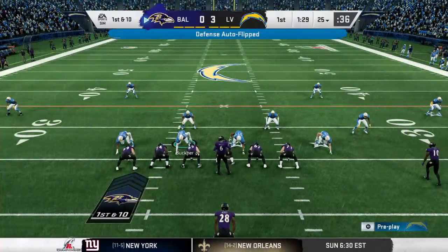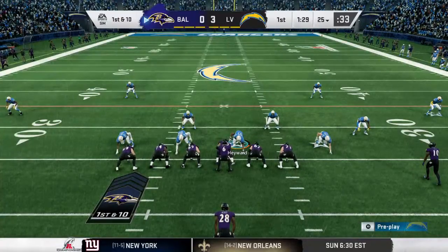180. Hey, let's get that ball, man. Let's get that ball right here.